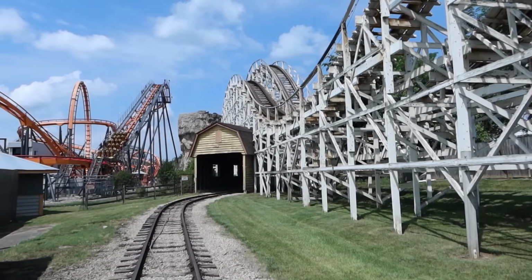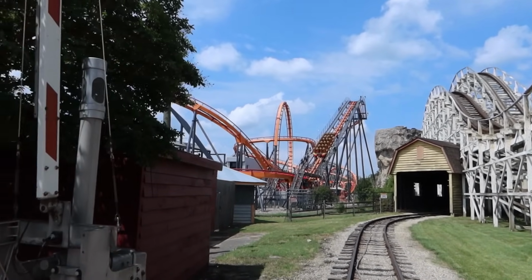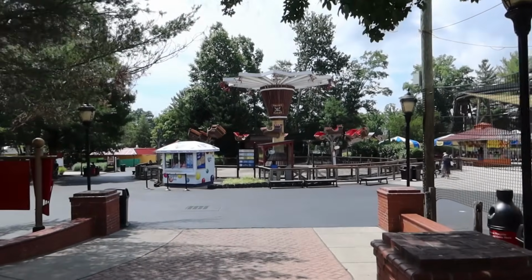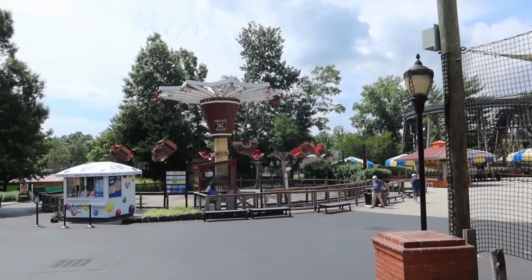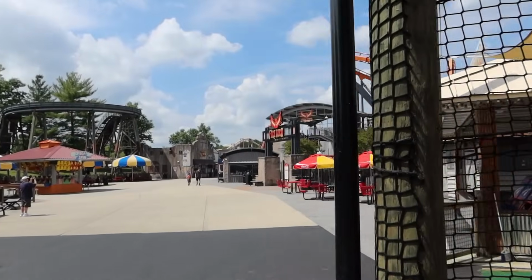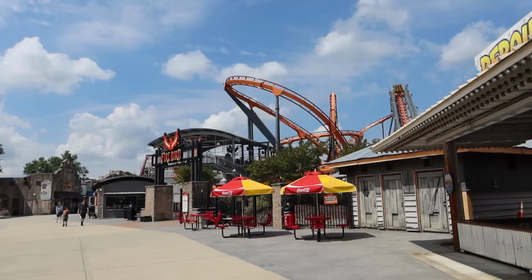Nice view just here, walking over the train tracks. We've got the wooden coaster here on the right. And up next, Firebird. You can see it just going up the lift hill. Really nicely painted up. It was relocated from Six Flags Great America here to Six Flags America in 2012. That's a bit confusing, isn't it? And it actually used to be a stand-up coaster as well. And a few years ago, it got changed and they put the flawless trains on here.